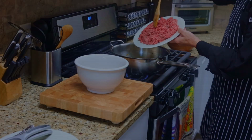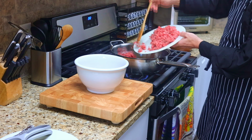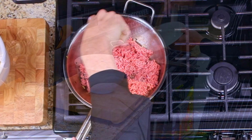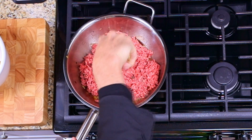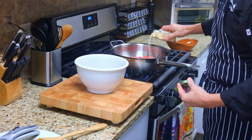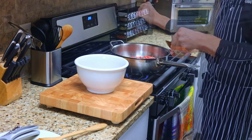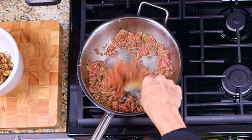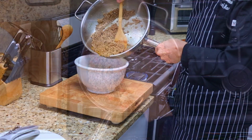Now we'll add in the ground beef and cook the meat until it is browned, mixing it thoroughly. This should take about 6 to 7 minutes. Add in the spices and mix them into the meat thoroughly too. Once the meat is cooked, add it to the bowl with the mushrooms and onions.